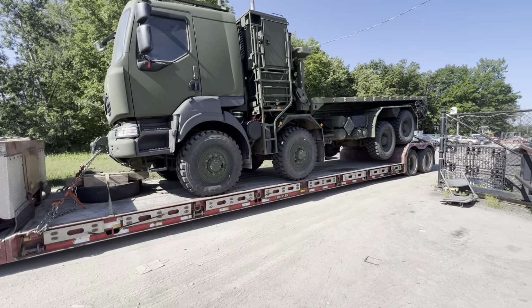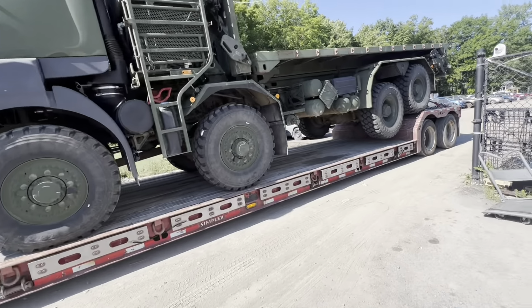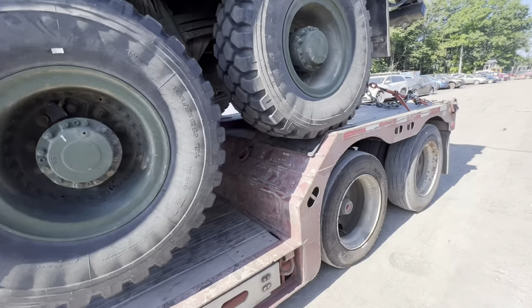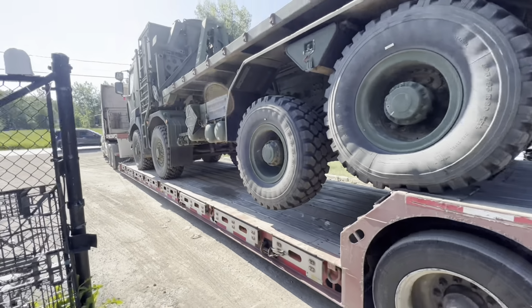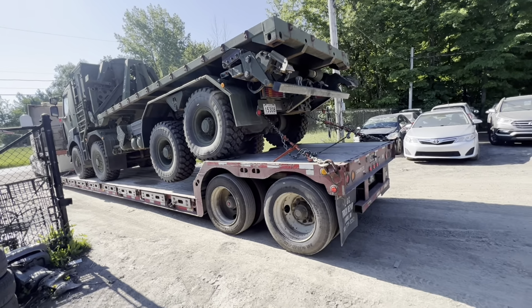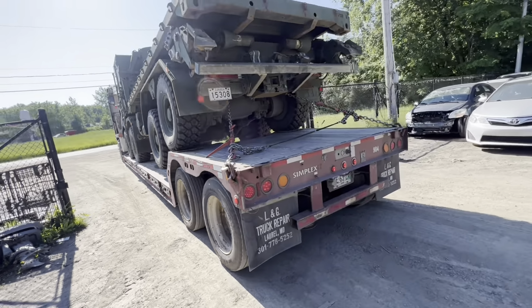I don't know if it's a mistake. Apparently, that's delivery for here. Hopefully, it is. Hopefully, it starts. Hopefully, we can have a little bit of fun with it. But I would be very impressed if this is truly supposed to be delivered here.